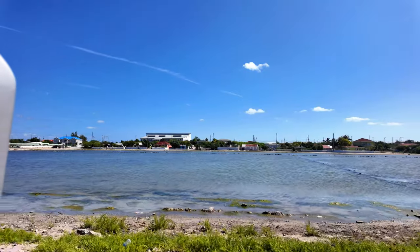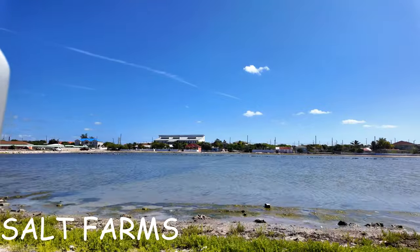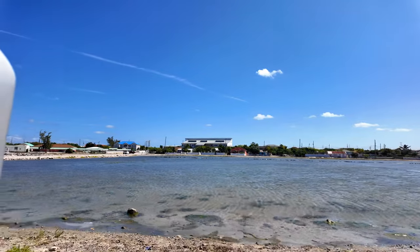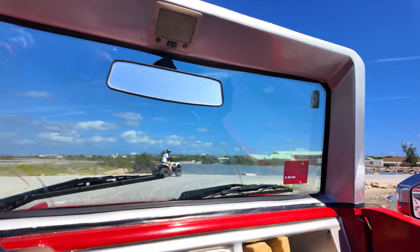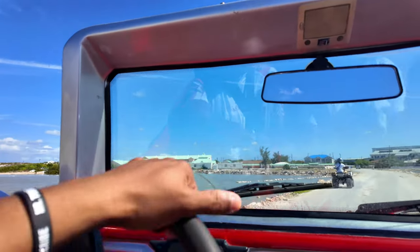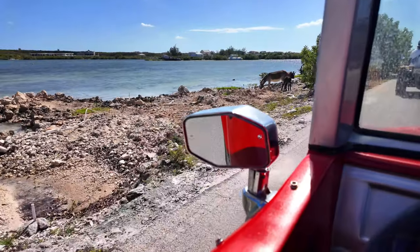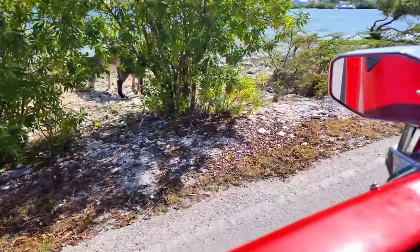All right, guys, we just left downtown. Now we're headed to the nature area. These are salt farms, guys. And here's a few more donkeys.